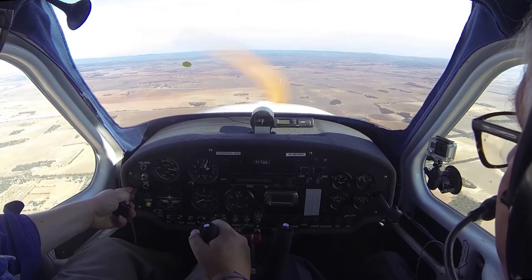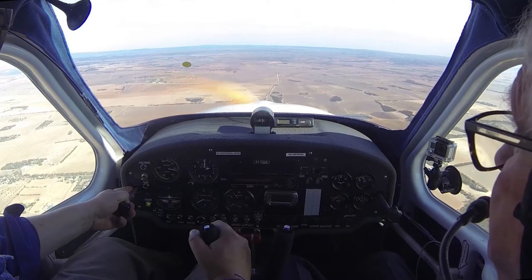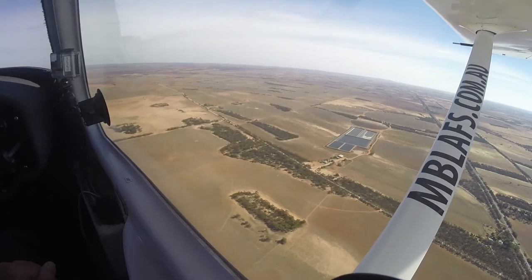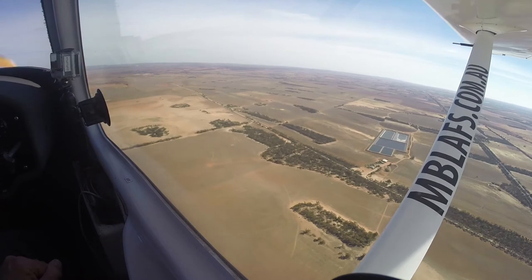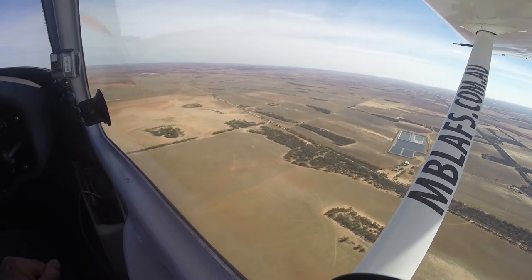Traffic my bridge, Chevrolet 4971, turning downwind runway 01, my bridge. Traffic my bridge, Chevrolet 5246, descending dead side of 01 from midfield crosswind joint, my bridge.